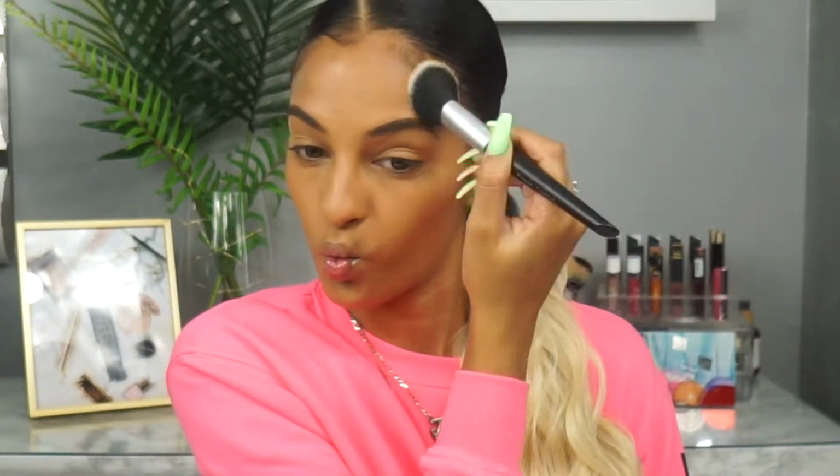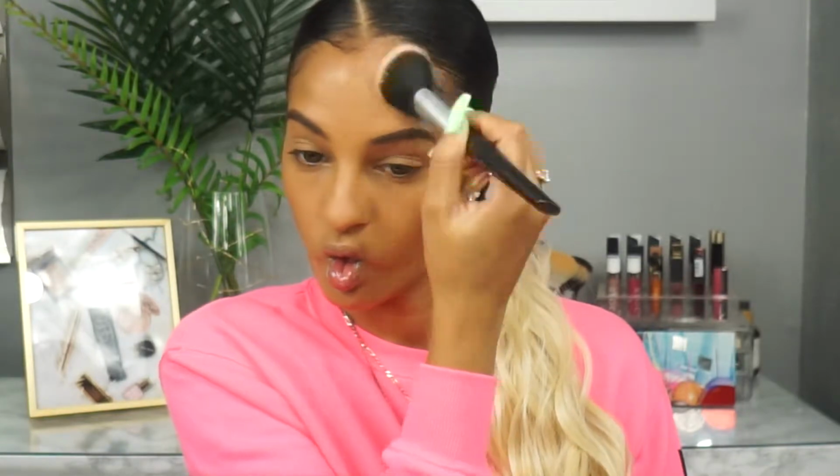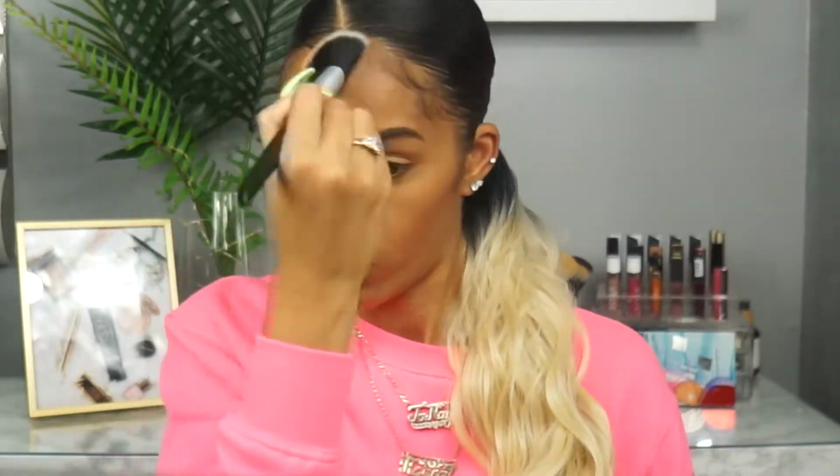Skipping over contour, I'm taking my butter bronzer from Physicians Formula and applying that in my usual areas. Honestly, looking back, I probably would have chosen a different bronzer to use. I mean, I do like the formula of this, but I'm not sure I'm crazy about the shade. Nonetheless, I'm using this to bronze my skin up a bit, and I'm going to not so perfectly use this as well to sculpt out my nose.